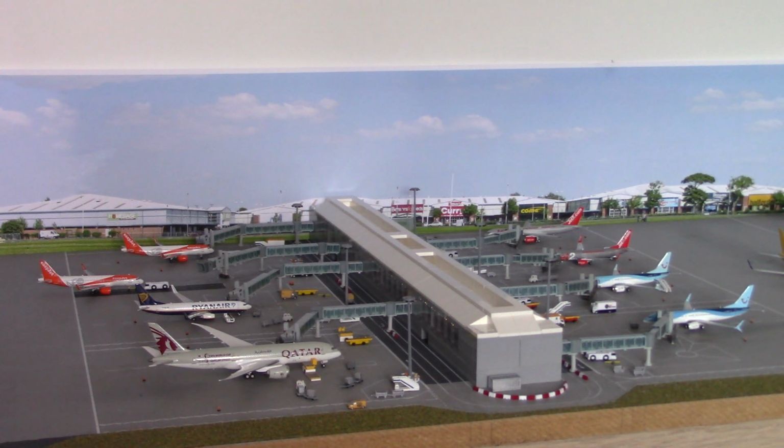A lot of the based aircraft getting ready to depart for the first outbound departures of the day. And after this update there's going to be 4 more updates, and then that'll pretty much conclude this series. The thing is with this layout, it is very much a modern day layout, but I haven't got half the models I want to really do a modern day setting.